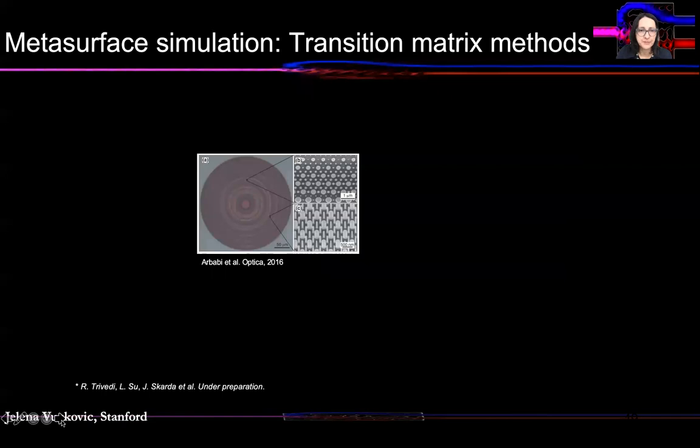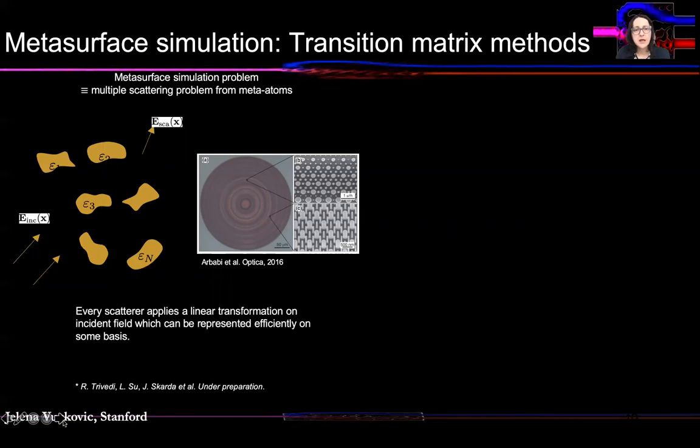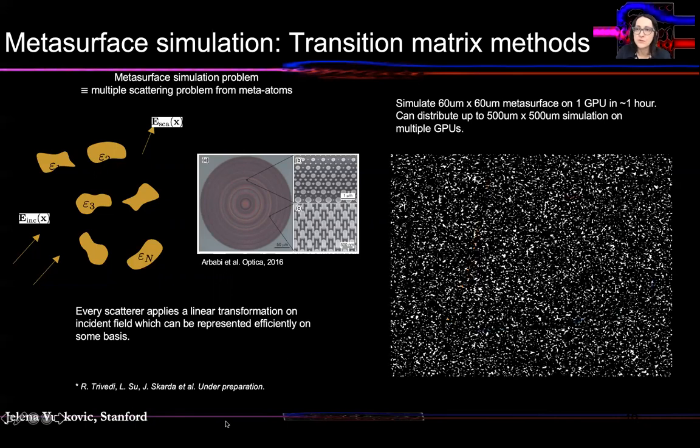for a particular target. To do that, we cannot really use traditional electromagnetic solvers because they would take extremely long time to run each simulation. And you have to run 2 simulations per optimization step, so running thousands of simulations in series is prohibitive. You have to come up with new methods for metasurface simulations. We have come up with a method called the transition matrix method, where basically you look into a linear transformation that this system of scatterers applies on the incident field. Based on that, we can perform electromagnetic simulations of metasurfaces much, much faster.